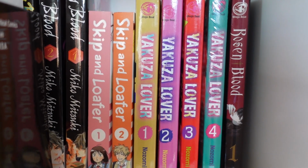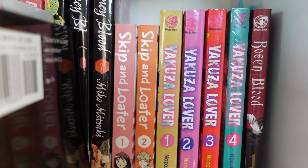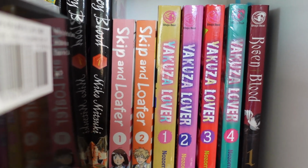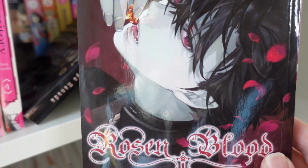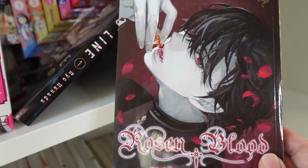Yakuza Lover 1 through 4, which I'm not super, I don't know. I just haven't been in the mood to read it. And then Rose and Blood, which I think we're just gonna get rid of. This is gonna come off of the shelf. We're gonna do something with this one, but I don't like this. You don't waste your time with Rose and Blood.